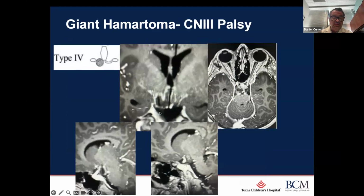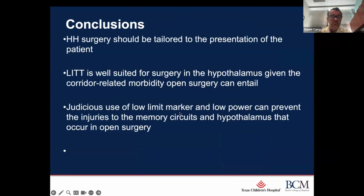The third nerve is in the way, so I would definitely do as much imaging as you can to find it. I have not been good at finding it. So I've had a few. So in conclusion, HH surgery can be tailored to the presentation of the patient, especially on the young patients that are headed for an epileptic encephalopathy.